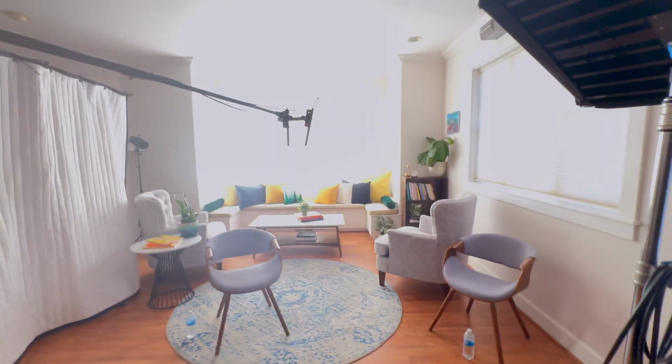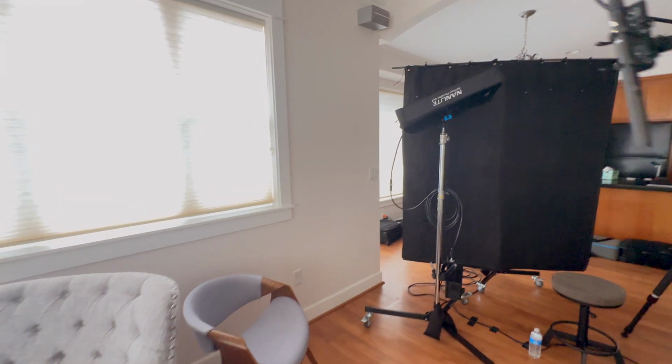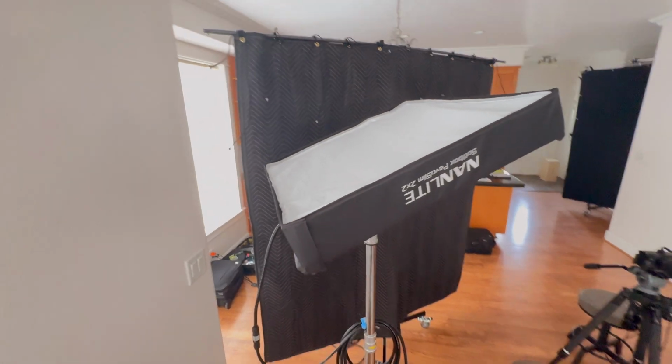In terms of how the space is set up, we basically have the key source. When I came in here and scouted, I thought I'd want a bounce light. I thought it would work out well based on the color of the walls and the way the space was. So what I have over here on the rolling stand is the Nanlite PavoSlim, the 240C.